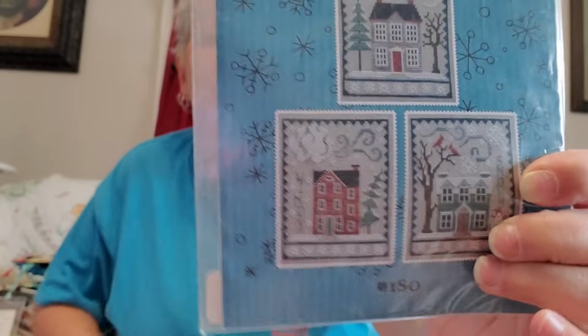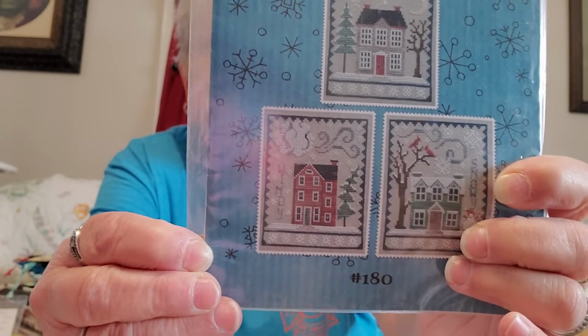I think that one is the red house. So that'll be kind of enjoyable. Let me steady my hands. That'll be enjoyable to fill it in with the red. Okay, so that one's in there.